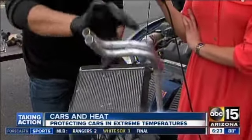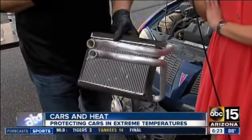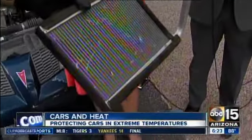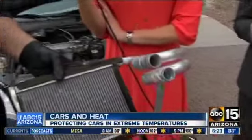This heater circulates that coolant. Well, we're not using the heater. We may have the AC on. If it starts to overheat, shut AC off. Turn the heater on because you're going to exhaust that hot engine air into the cab. Got it? So that's going to help.